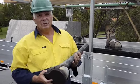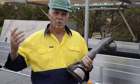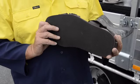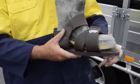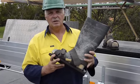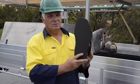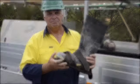We may find occasions when we're placing concrete that we need to quickly fall back and start finishing. We may not have time to place our work boot on, but you'll notice here that the boot thong can be placed straight over the rubber boot, and we can easily and quickly get straight into finishing the concrete.